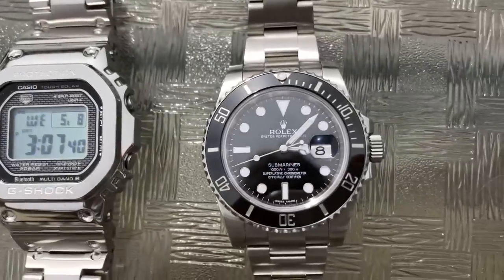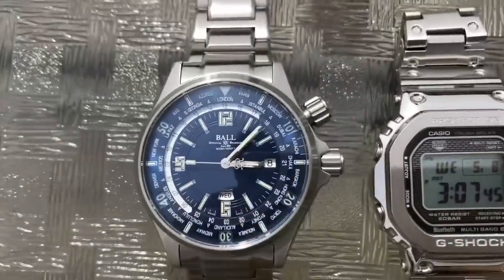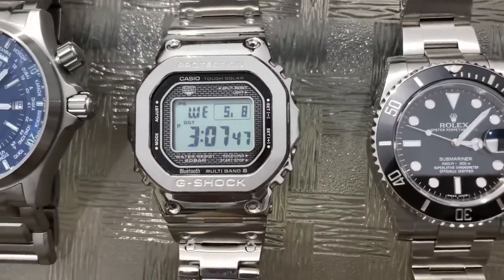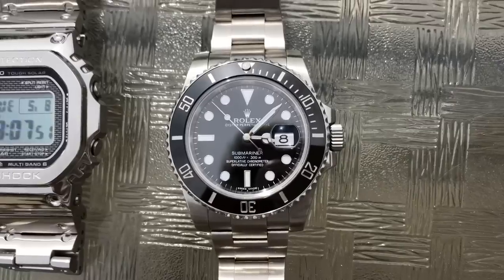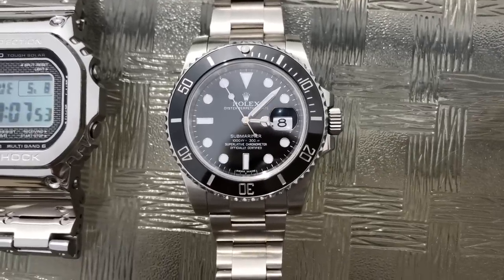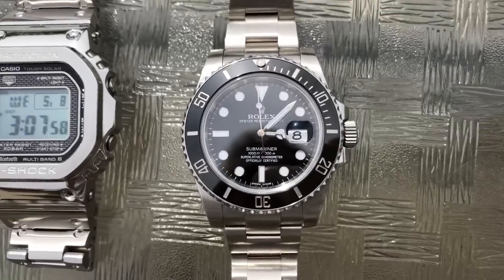And then the Submariner right now is filling the role for me of what I wear when I am not sleeping, when I am not working, when I'm doing any other activity. So this is the watch that I have been wearing for that. Now, of course, I have multiple watches that I could substitute for this Submariner.